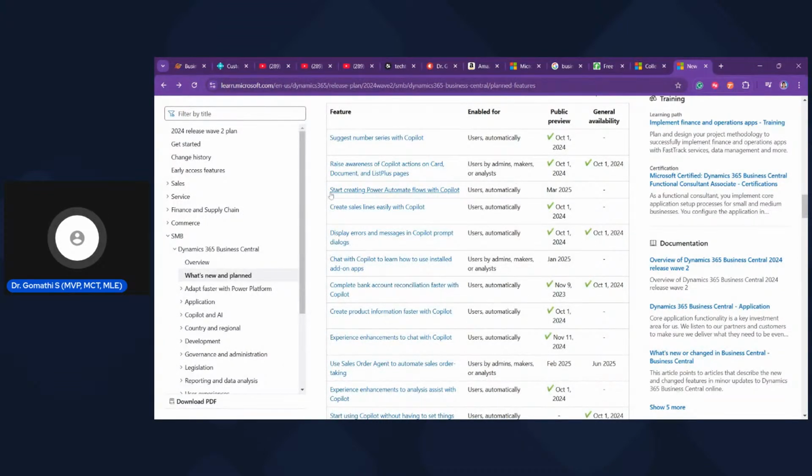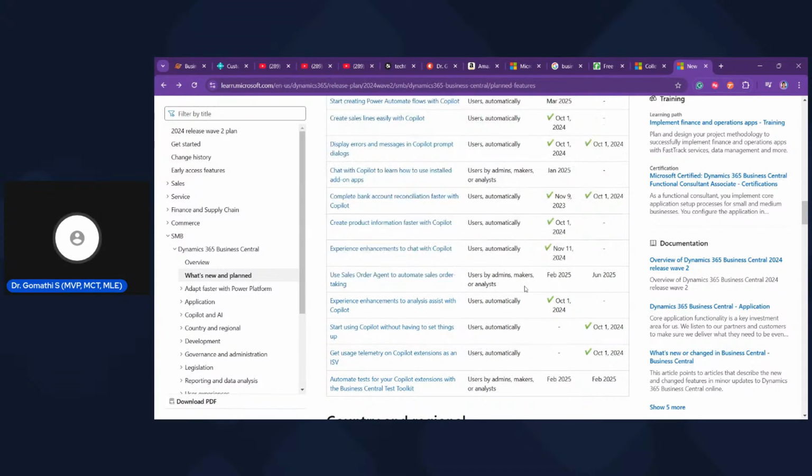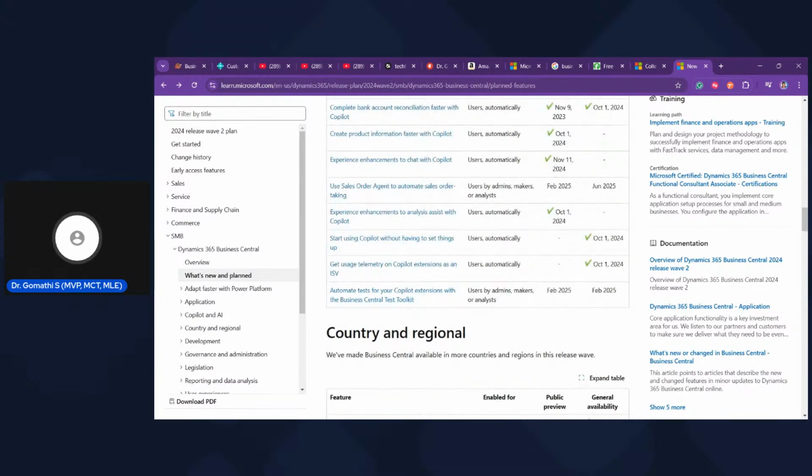See, you can start creating Power Automate flows with Copilot, and this is available from March 2025. You can also find chat with Copilot to learn how to use installed add-on apps. This is public preview. I think they haven't released it, but they have mentioned January 2025, so it will be released soon. You can also see use the sales order agent to automate the sales order. And yes, this is for February: automate test for your Copilot extensions in Business Central.